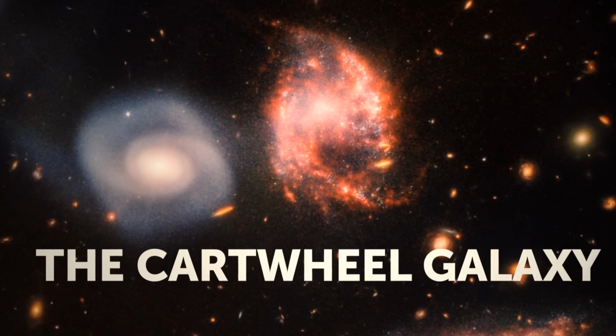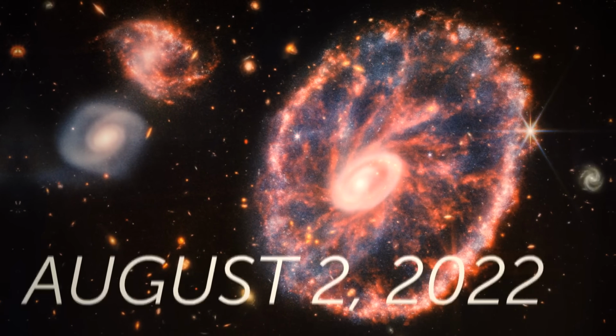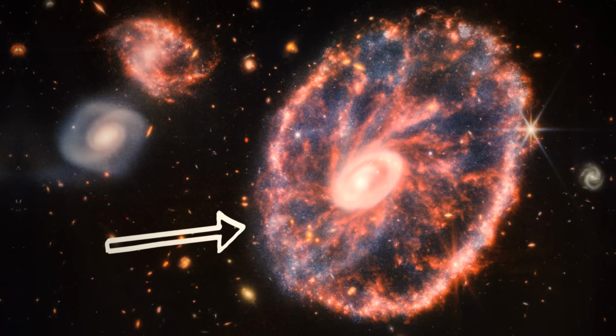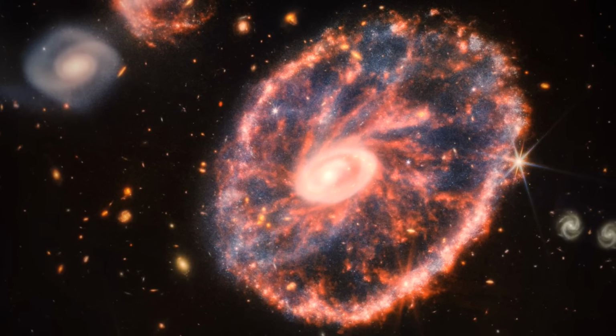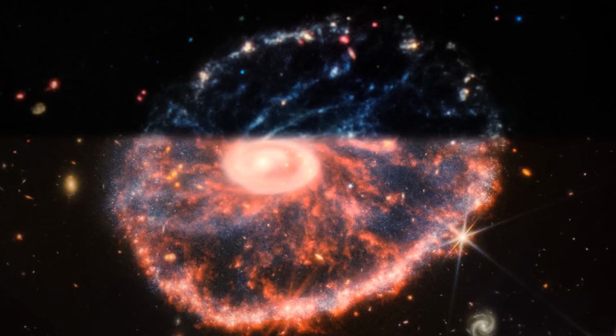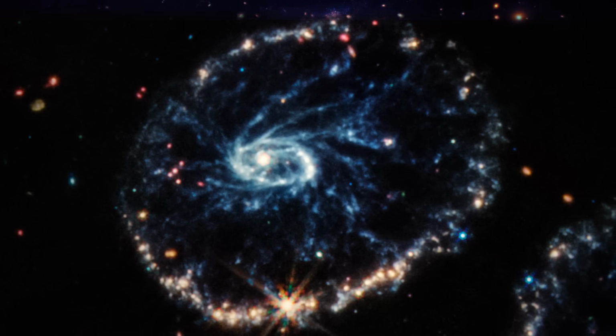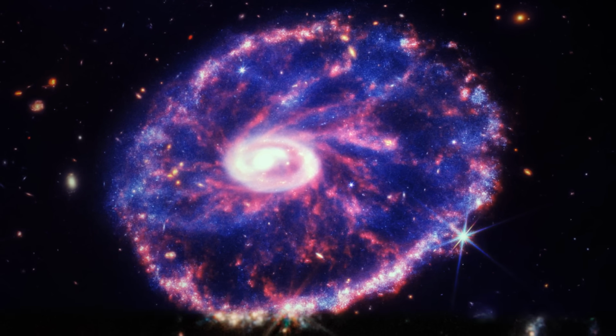The Cartwheel Galaxy. NASA released this image on August 2nd. This photo shows us the Cartwheel Galaxy and its companions. The Cartwheel Galaxy gets its name from its shape. It kind of looks like a cartwheel, doesn't it? This is a giant swirling mass of stars, gas, and dust, which is located in the depths of space.